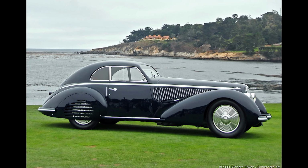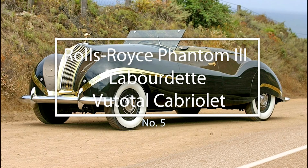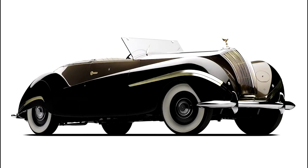to $220,000 today. Number 5, the Rolls-Royce Phantom 3 Labourdette Vutotal Cabriolet. This car was a majestic and extravagant convertible that had a custom-made body and a panoramic windshield. It was one of the most expensive cars in the world at the time, and it was owned by the wealthy French businessman Louis Ritter.